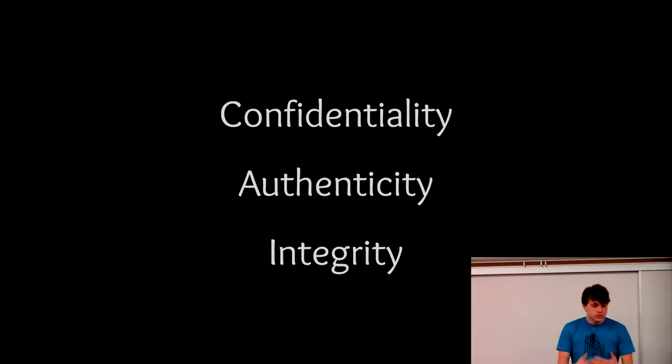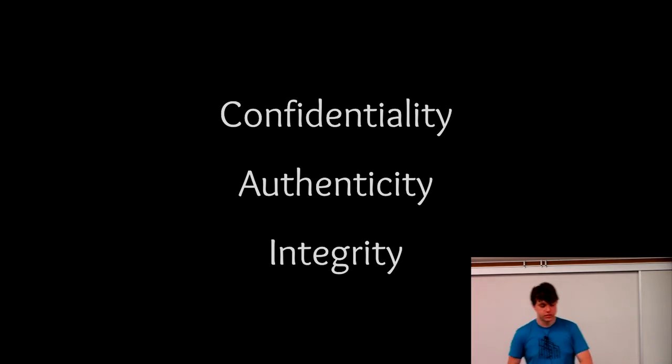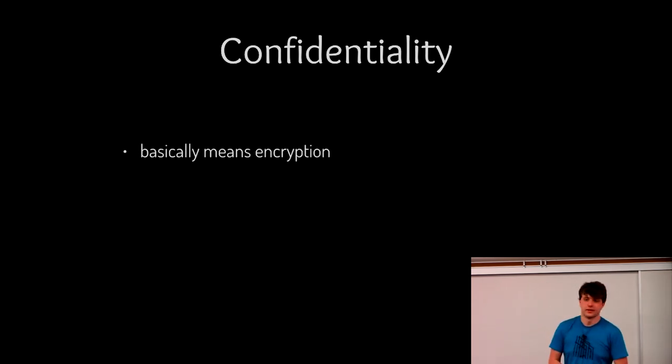And as far as storing things, that usually comes out in stuff called message authentication codes and other hashing algorithms that we'll get to. But as far as storing passwords, it doesn't really happen. There's not a whole lot of integrity there except, you know, don't get hacked. So confidentiality, this basically means encryption, which is the first thing I'm going to talk about, because encryption is fun.